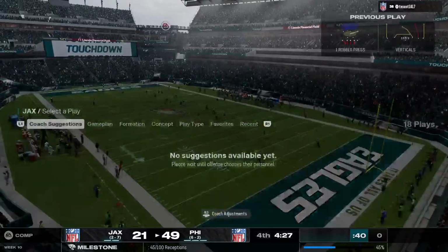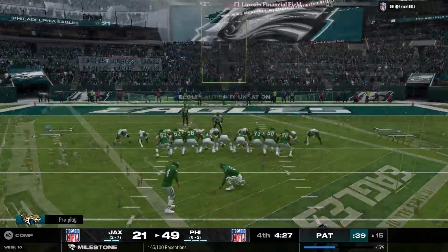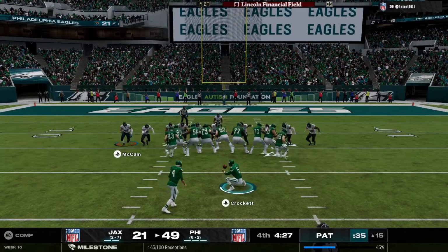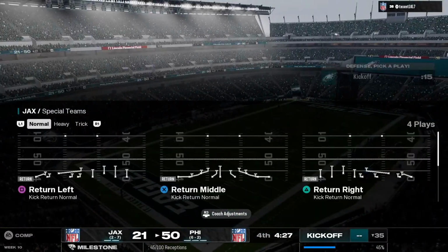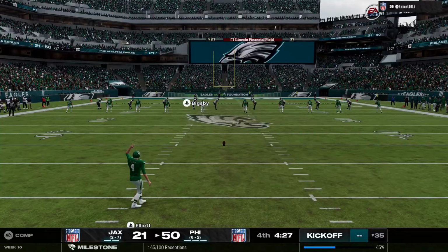Touchdown, Philadelphia. A big play there. His 2nd touchdown of the afternoon. And the Eagles have opened up a 4-touchdown lead here in the 4th. Elliott good on the extra point, and that'll push the lead up to 29 now.